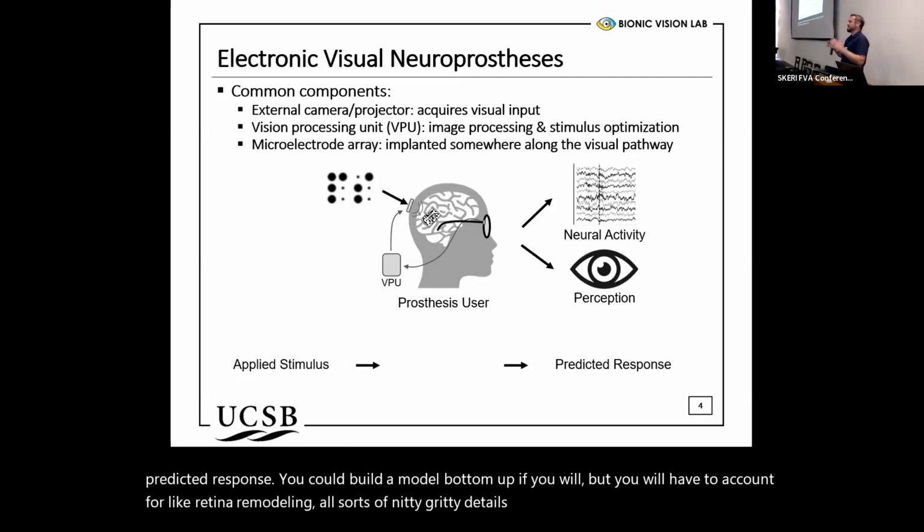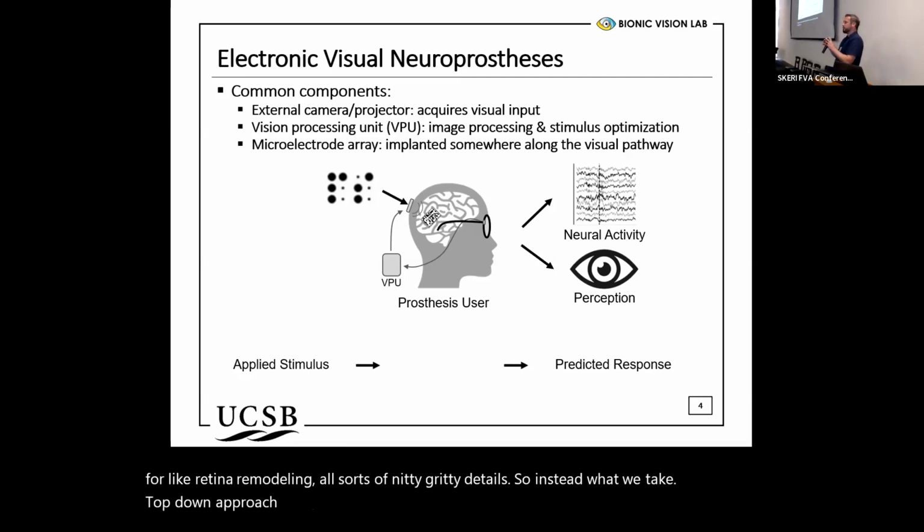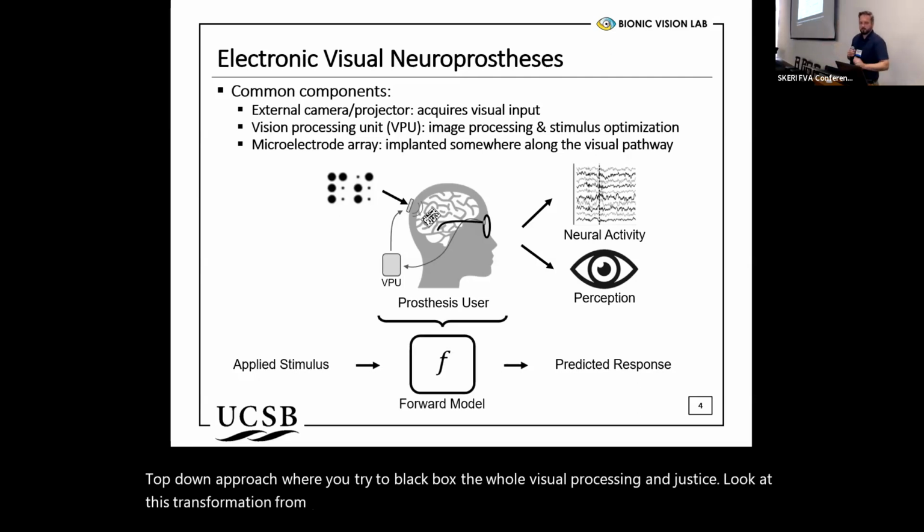So instead, what we take is a top-down approach, where we try to black box the whole visual processing and just look at this transformation from stimulus to response. And so this black box we call the forward model.